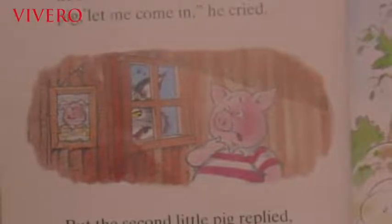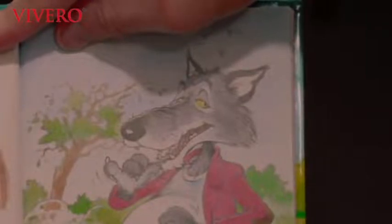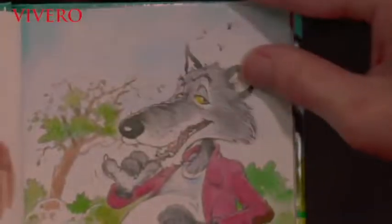The next day the wolf came to the house of sticks. "Little pig, let me come in," cried the wolf. But the second little pig replied, "No, no, by the hair of my chinny chin chin, I will not let you in." "Then I'll huff and I'll puff and I will blow your house in," said the wolf. So he huffed and he puffed, and the house of sticks fell down.